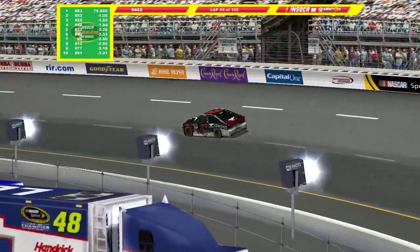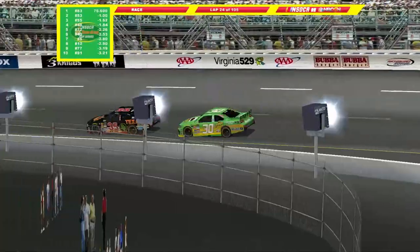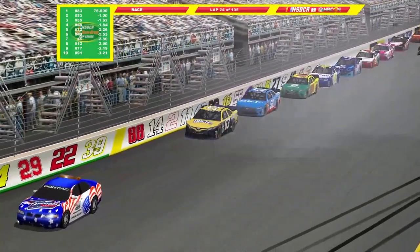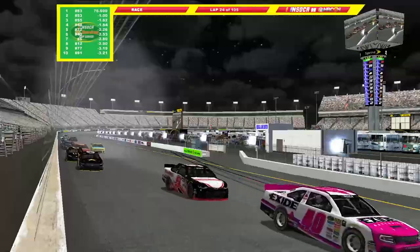Lane now behind Alex Peters. Matthew Eves' car is torn up. Aiden Smith on the bottom there. But Stephen Wallace Jr., heartbreaking for them. We're going to have another caution. Rack and stack them back up. 24 of 105 complete, coming close to 1/4 of the way through this event.